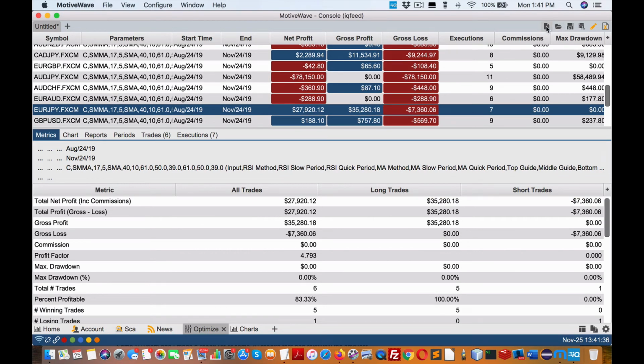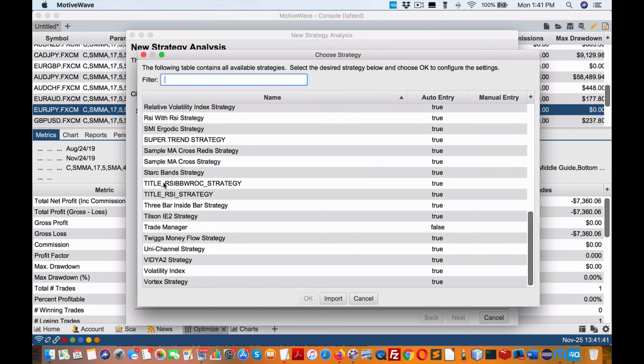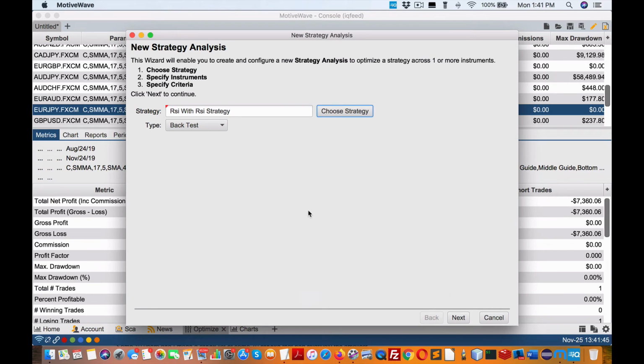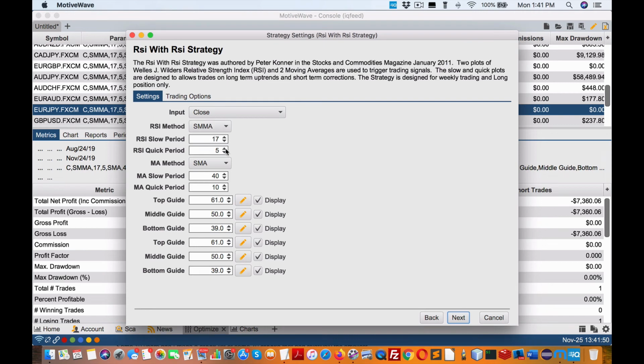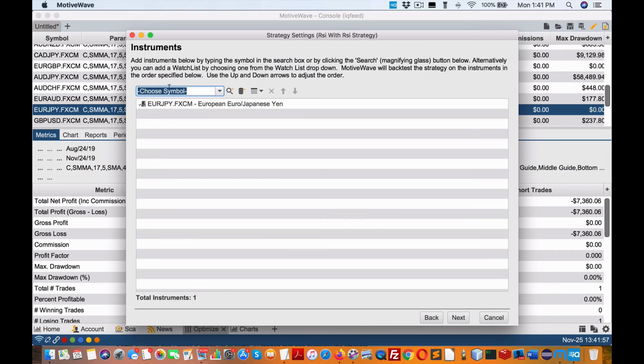Okay, so I'm gonna go back, choose our strategy, which was the RSI. Okay. We're doing a back test. I'm gonna try to cut down, do hourly, but only do 4 pairs. So we had Euro, Japanese yen. I remember we had Canada, Japanese yen, GBP, Japanese yen, and Australia, Japanese yen. So we have four pairs, 4 instruments.